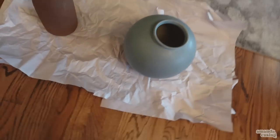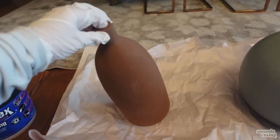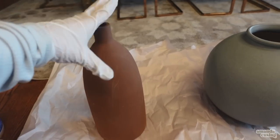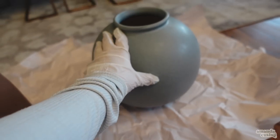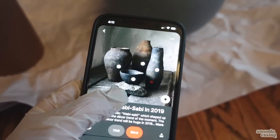All right, I'm gonna work on these vases. So I upcycled this one last year and it got ruined in storage. So I think I'm gonna do this one like an oatmeal color. And this one I wanna do black, but I want it to look, let me show you. I want it to be kind of like this vibe. You feel me?